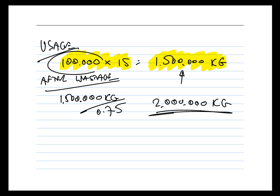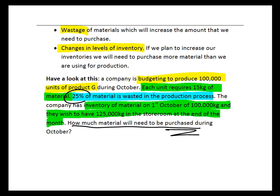So I reckon I'm actually going to be using a total of 2 million kilograms of material, so that once I've wasted some of it and once some of it's gone in the bin, I've still got the 1.5 million kilograms that I need. So that's the first complication. We need to consider the wastage. We've then got inventory. Now, if you look at the inventory here, they're going to have inventory at the beginning of the month of 100,000 kilograms and at the end of the month of 125,000 kilograms.